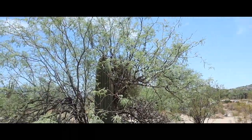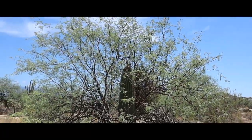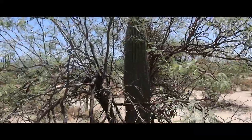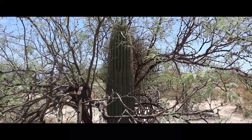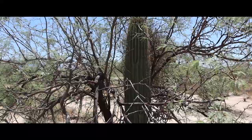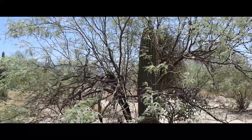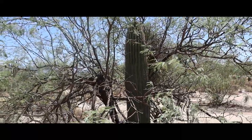Alrighty, so I wanted to stop along the path right here because I wanted to show you something. Let me flip the camera around for you. As you can see right here, we have a beautiful mesquite tree, but underneath it, I'm not sure if you can see it, but right there is a young, about 50-year-old saguaro cactus. Now, when we do the saguaro documentary, I'll talk more about this, but what's really cool about this is these two plants have such a beautiful symbiotic relationship.